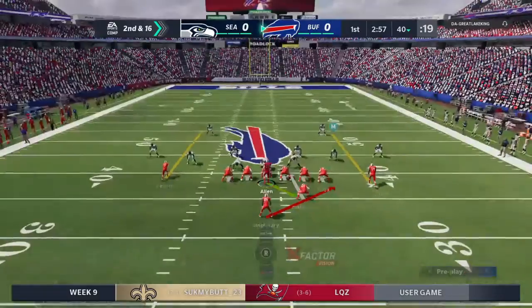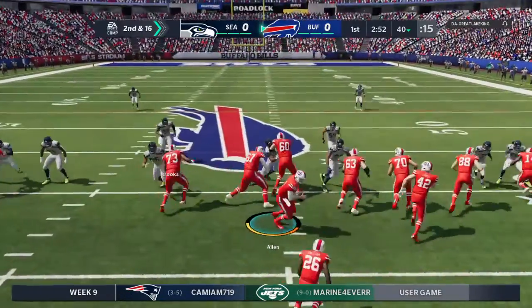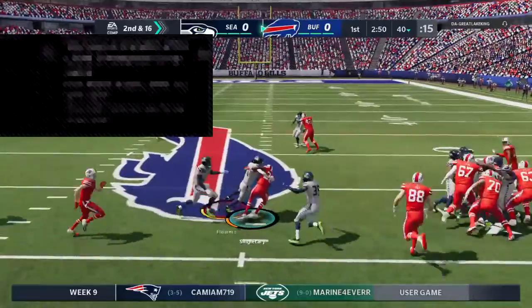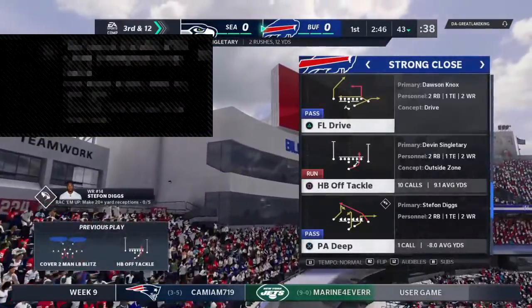Protection certainly going to need to be a bit better here on 2nd and 16. Allen going to give this one to Singletary. And he's across the 40, 3 extra yards to the 43.